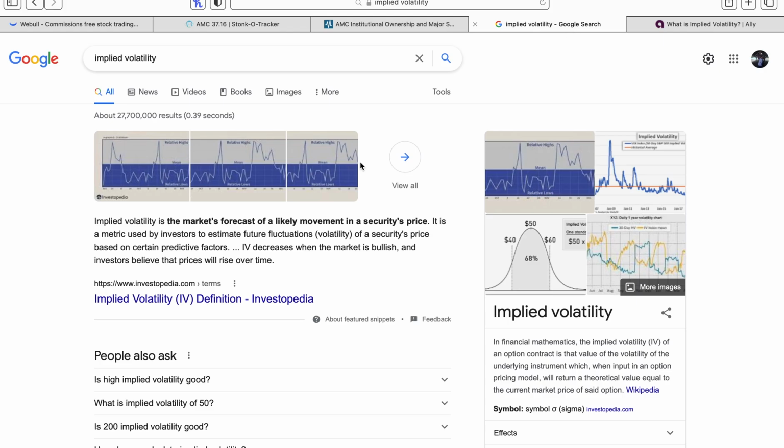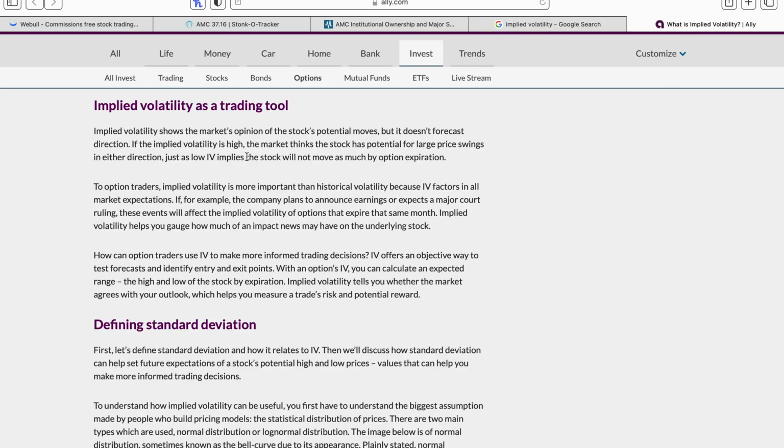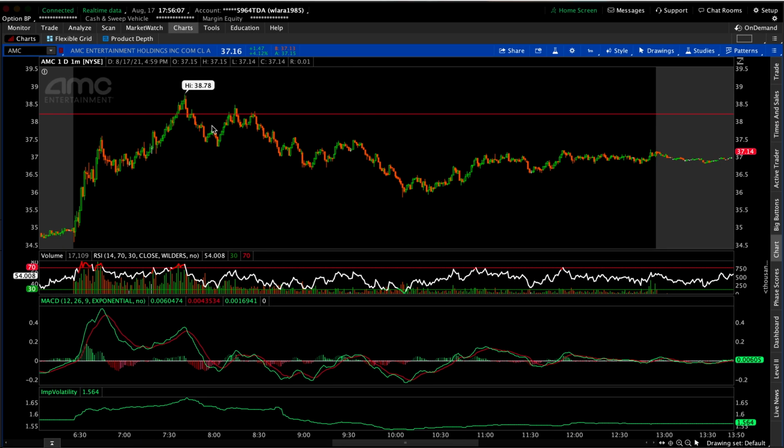Implied volatility, here, we'll use this explanation instead. Implied volatility is a trading tool. Implied volatility shows the market opinion of a stock's potential move but it doesn't forecast direction. If implied volatility is high, the market thinks the stock has potential for large price swings in either direction, up or down. It doesn't tell you which way, it's just telling you that it has the potential for a big swing. Why am I talking about this today?